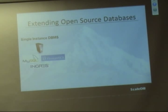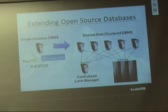So what we do is we extend the open source databases, starting initially with MySQL, and we enable them to operate in a shared disk cluster. We have a centralized lock manager that coordinates the buffering, recovery, locking, things like that. And each of the nodes, in this case a 5-node cluster, all have direct access to the data. So they operate in a shared disk environment, much like Oracle RAC, with full access to the data. So what does that mean?